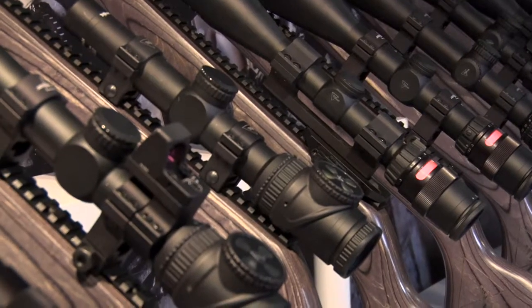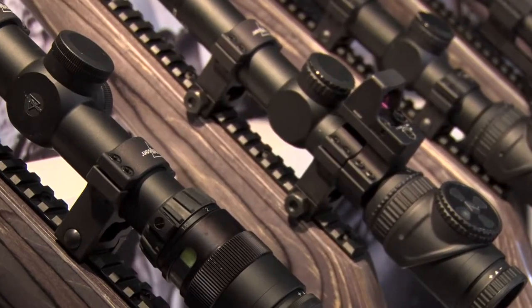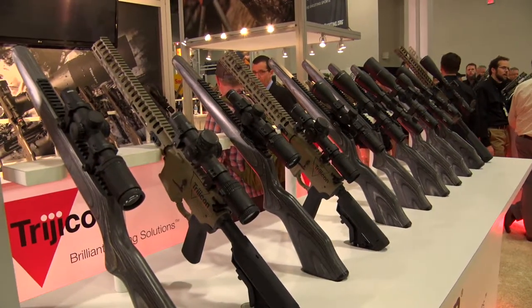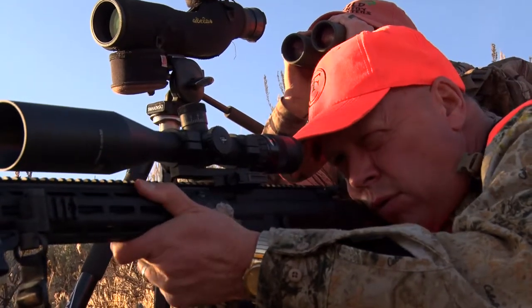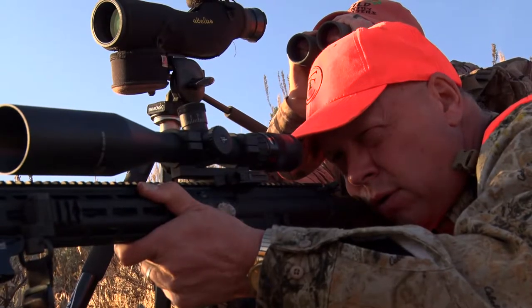I mean, in terms of the breadth of range of what we offer, we have everything from the dangerous game hunter, you know, in a 1-4 or a 1-6 power range, all the way up to a 5-50 for that extreme long range target shooter or somebody who is shooting long range for hunting.